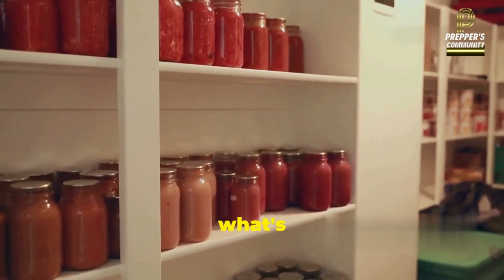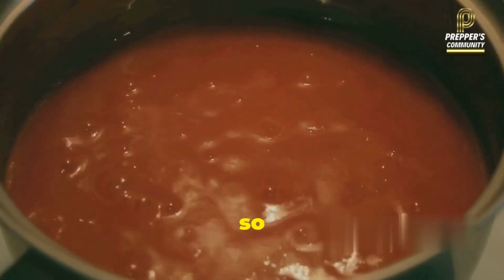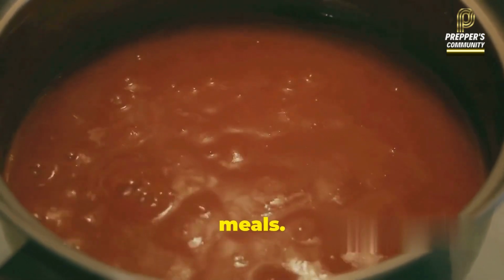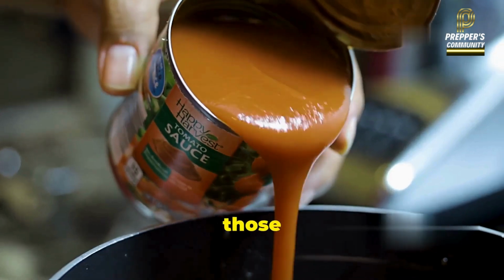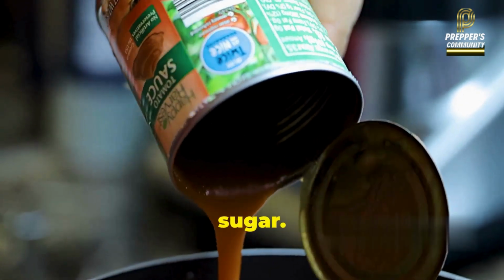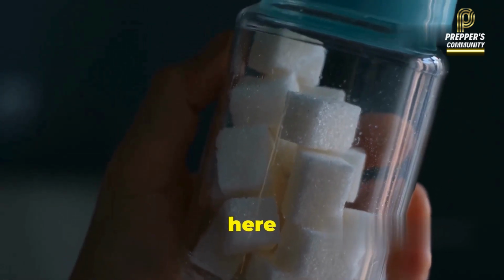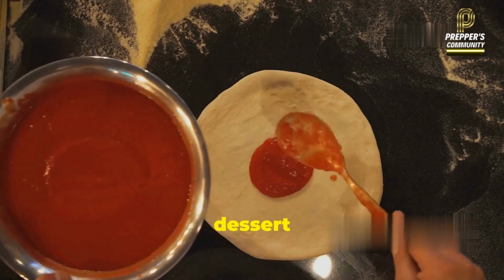Let's be honest folks, what's a good prepper pantry without a healthy stash of tomato sauce? It's the base for so many delicious and nutritious meals. But here's the thing, not all tomato sauces are created equal. Some of those seemingly innocent jars of tomato sauce are hiding a dirty little secret: added sugar. And I'm not talking about a pinch here or there. We're talking about enough sugar to make your spaghetti sauce taste more like dessert than dinner.